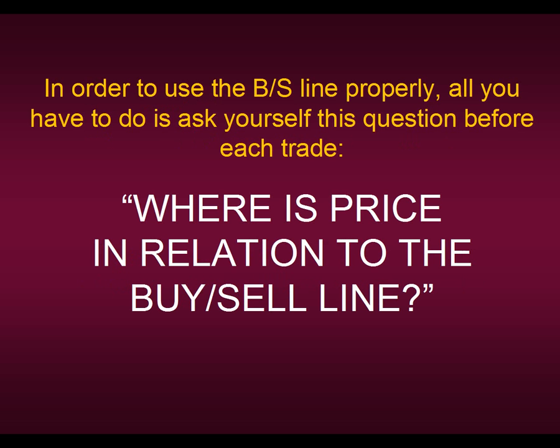And in order to use the buy-sell line properly, all you have to do is ask yourself this question prior to the trade. Remember, not after you've pulled the trigger, not after you're in the trade, but prior to the trade, ask yourself, where is price in relation to the buy-sell line? I'm going to say that once more because it's that important. Always ask yourself prior to entering the trade, where is price in relation to the buy-sell line, or the 50-period simple moving average?